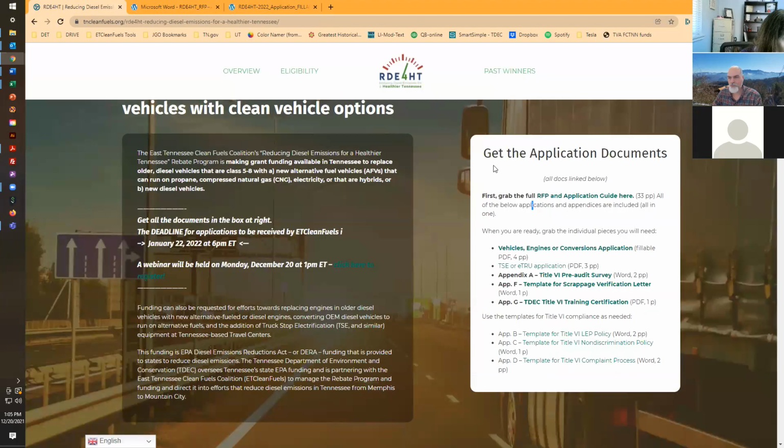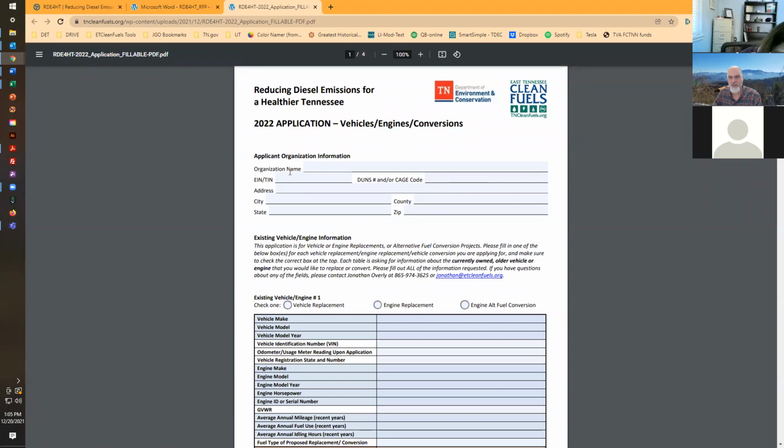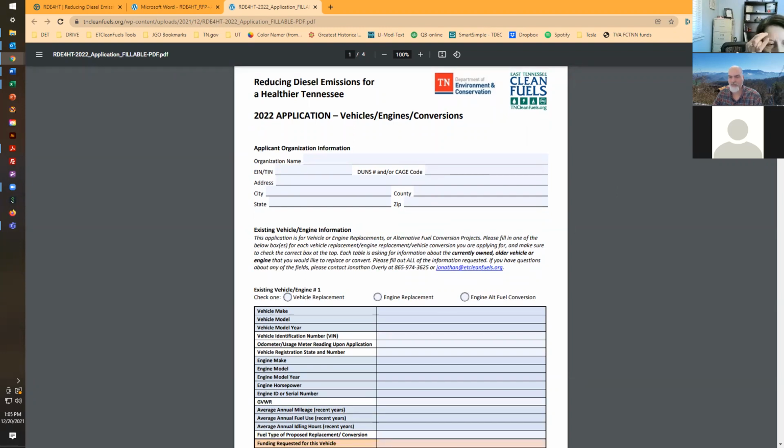Now, the other things you will find on this page are, first, a fillable PDF version of just the vehicles, engines, and conversions application. That is these pages, and there's some basic information to fill out at the top, and then it gets into the vehicles you want. Any fleet can apply for a maximum of 15. That's language we've been using for a few years. With interest in the program rising, I think that number's probably high. We may change that and reduce that number to 10 or a little bit less than that in future years.